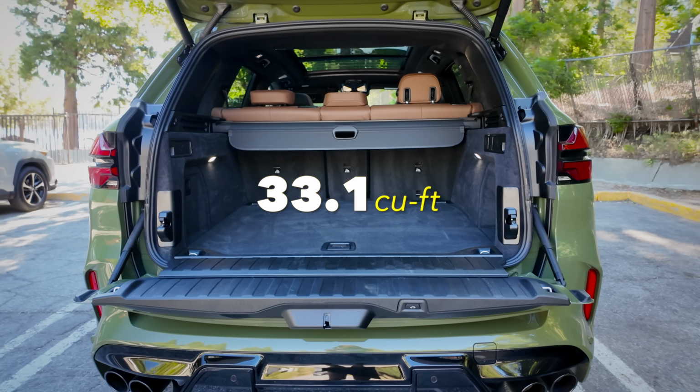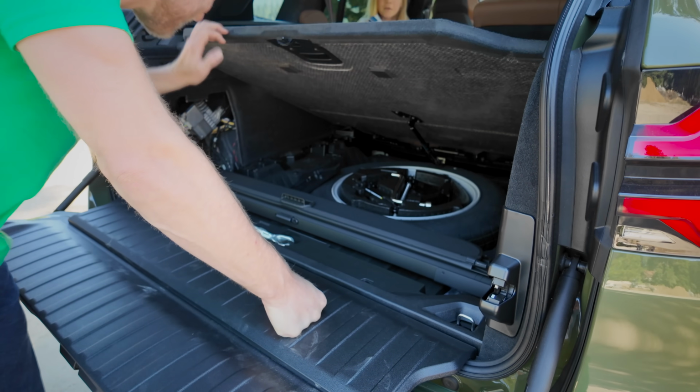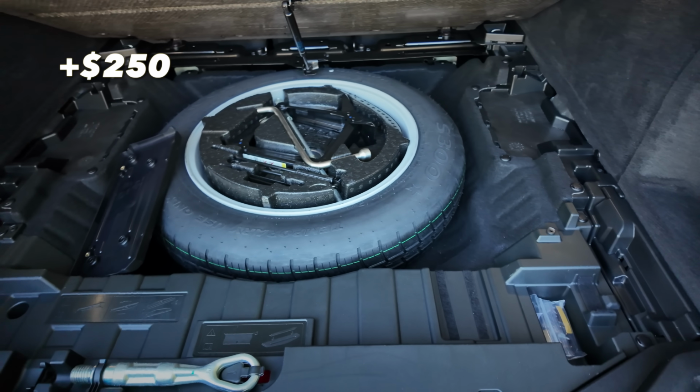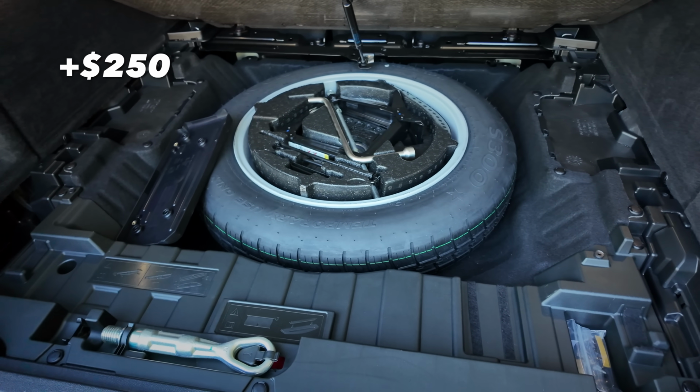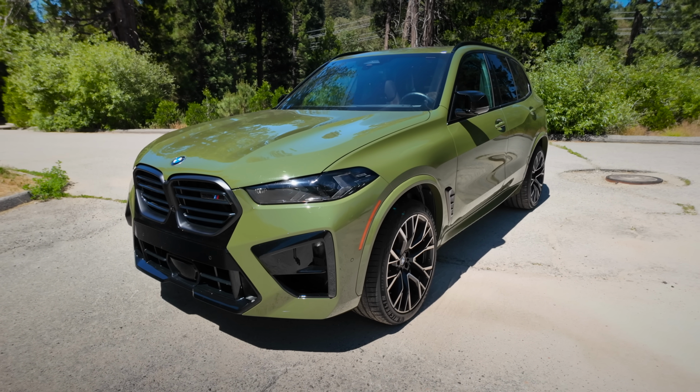As for cargo space, it is a reasonable 33.1 cubic feet. There is an underfloor area, but ours is filled with a spare tire, which looking on the configurator is a $250 option. But if you've ever had a tire slash and been trapped somewhere waiting for a AAA to come get you, it's kind of nice to have a spare.